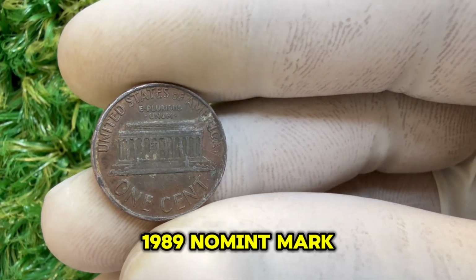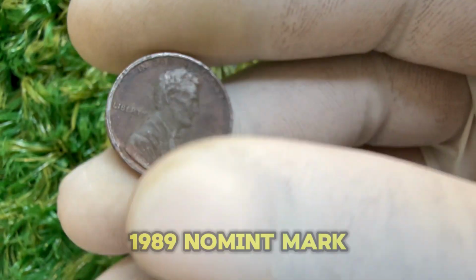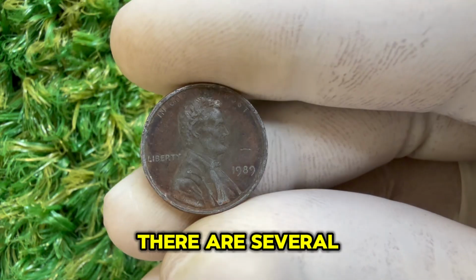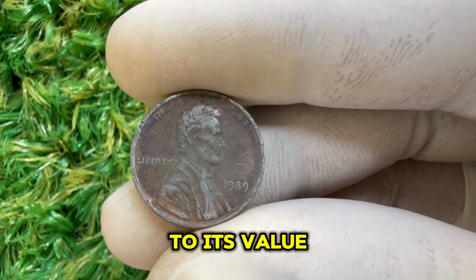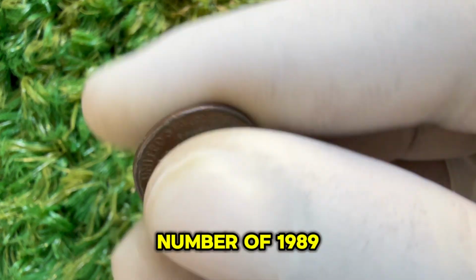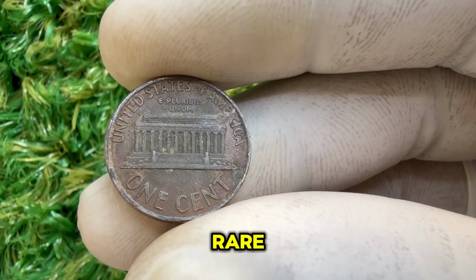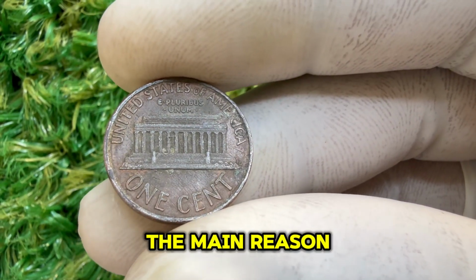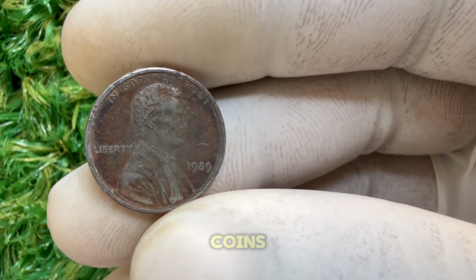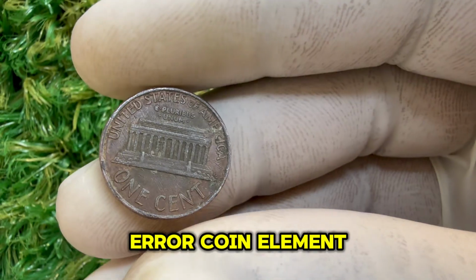Why is the 1989 no mint mark Lincoln penny worth so much money? There are several key factors contributing to its value. The rarity factor: as mentioned earlier, only a limited number of 1989 pennies were struck without mint marks, making them highly rare. The rarity of this coin is the main reason for its high value. It's much more difficult to find one of these coins compared to other pennies from the same year that feature a mint mark. The error coin element.